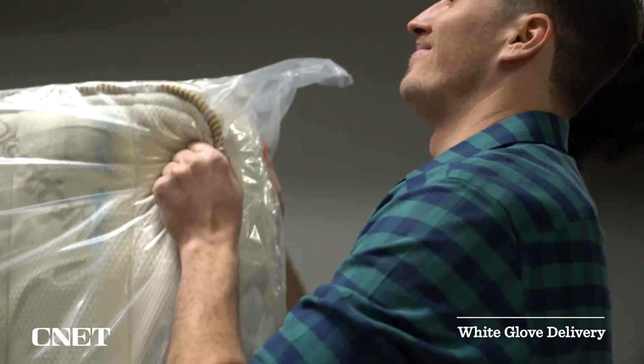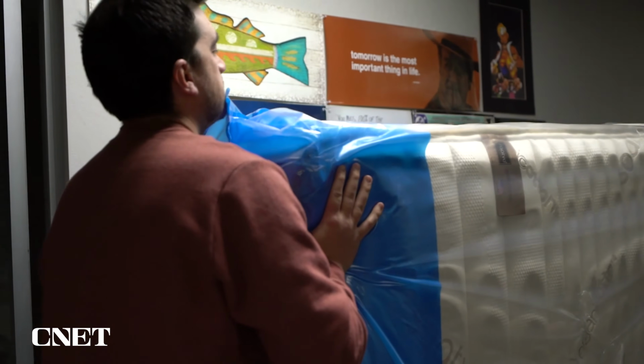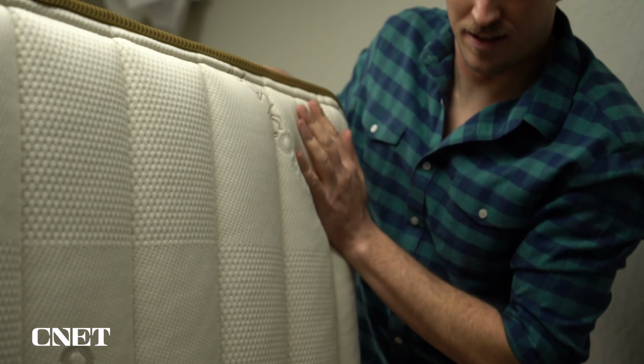Saatva does the policies a little bit differently. Instead of shipping to you in a box, they actually ship it with something called white glove delivery. This means a local delivery team is going to show up with the mattress full size, do all the setup for you, and even take away your old mattress if you want them to. Consequently, because they spend a bit more getting the mattress to you, if you wind up returning it, you're looking at a $99 transportation fee.